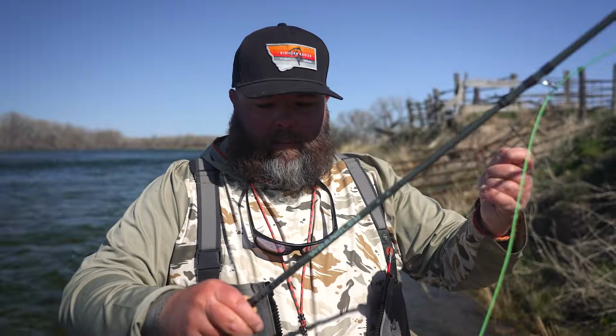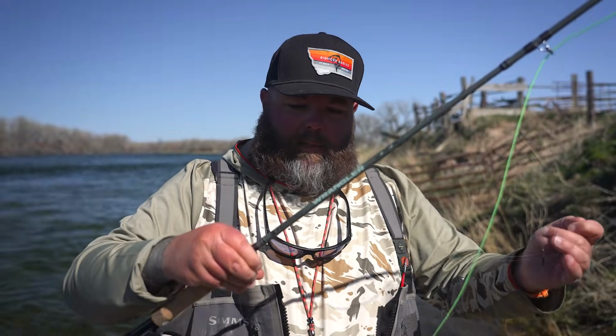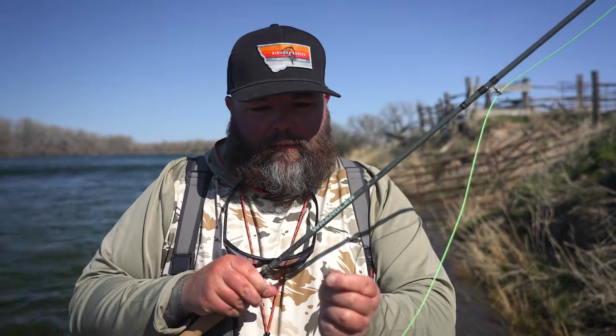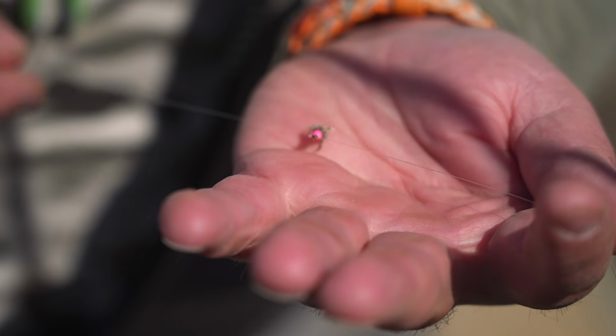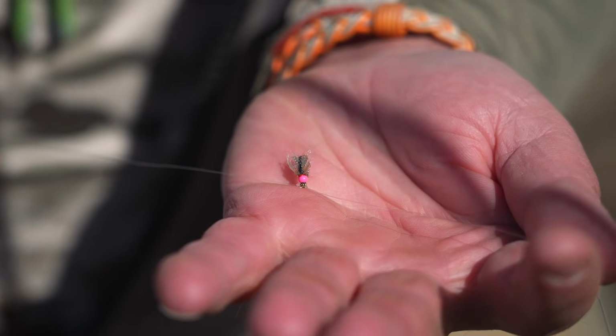From there, I'm running roughly 18, 20 inches or so. I've got some 4X fluorocarbon on here. My first fly is some sort of sow bug. It's just kind of a pink bead rainbow sow.